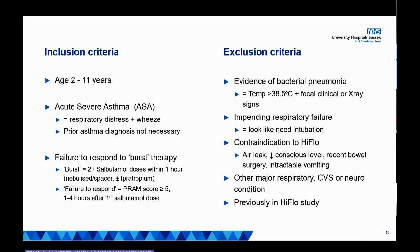If you're not familiar with the PRAM score, and it's not widely used in the UK, it's basically scored on 5 different aspects. You add the score up, but a PRAM score of 5 or more essentially is a child who's still got significant respiratory distress, usually with at least mild desaturation.